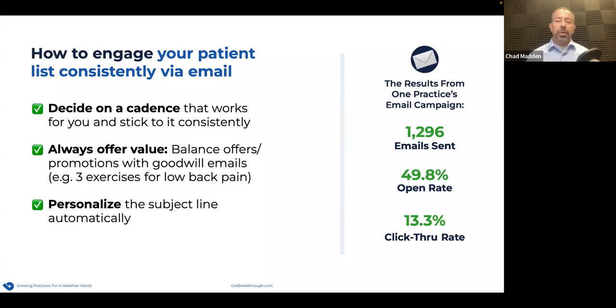Always offer value. We lead with value in all of our email campaigns that you're going to see here, with very few or rare exceptions. And then, you want to personalize the subject line automatically. We'll show you how to do that here in a second.